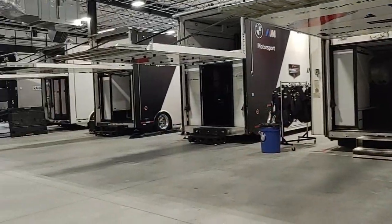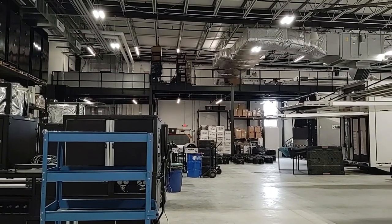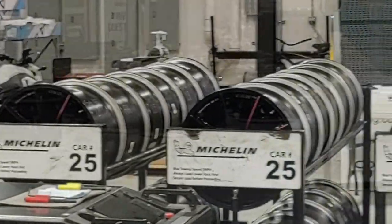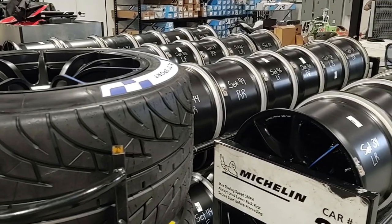First area we went to was absolutely huge. It was a storage area. They held all kinds of parts, tires, rims. There were several cars in there that were being worked on, several tractor trailers that they used for operations during the races. It was immense.